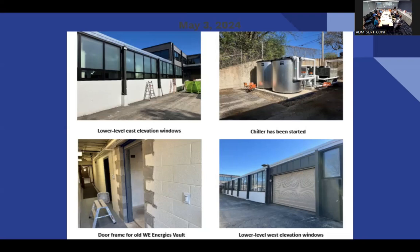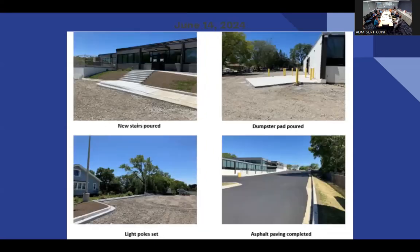Chiller with the ice storage tanks. We repurposed a room in the lower level. There used to be the We Energies transformers in there, but now we call it a bonus room, and it turned into a storage room actually. So we abandoned the exterior door that We Energies previously had access to, blocked that shut, and then added a new interior room. And then more of those lower level windows just get replaced.